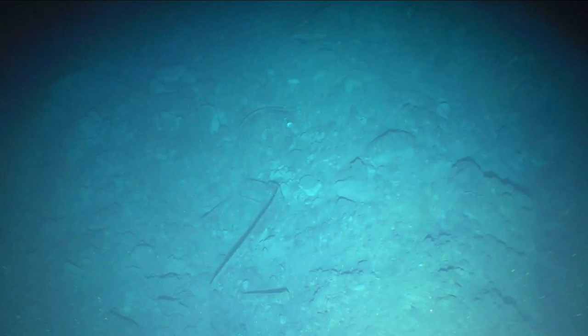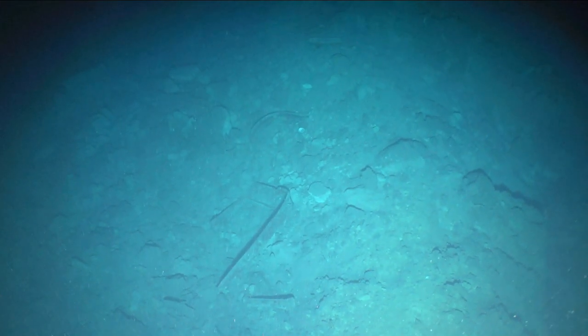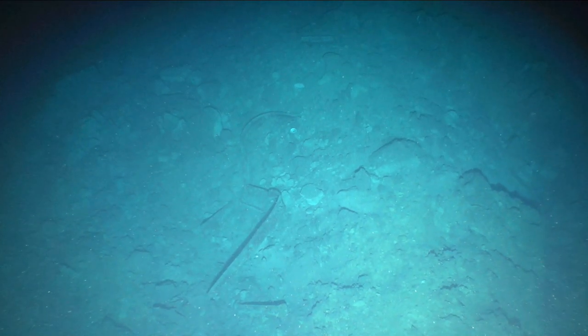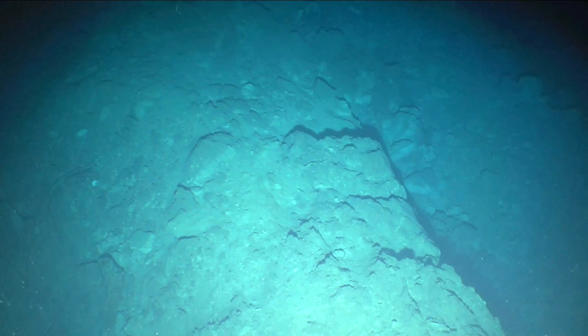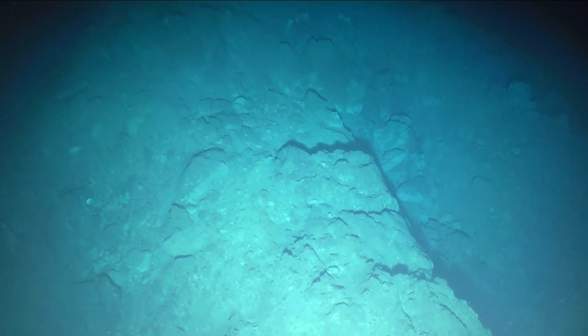Can we get a little tilt? There it is. And I'm just going to rotate a bit over to the right for a moment. This is full wide. Now it looks like something pushed the sediment up over here. Boy, that's a lot of relief.